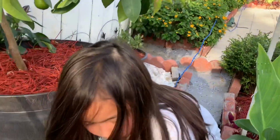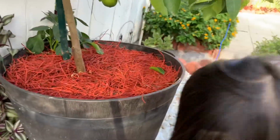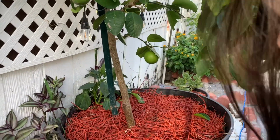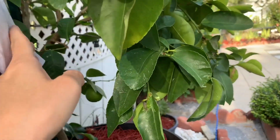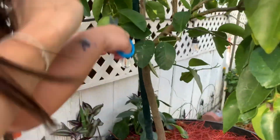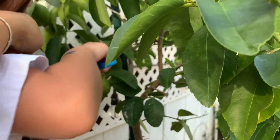Let me see one more on that side. Where? Under the leaf over there. Wait, it's on the floor. No, that's too small. That's one small. Look, it's under. Ow! Careful, careful. I hit sticks. Okay. Look, that's one small. This one's big. Yeah, that's one too. That's one big.